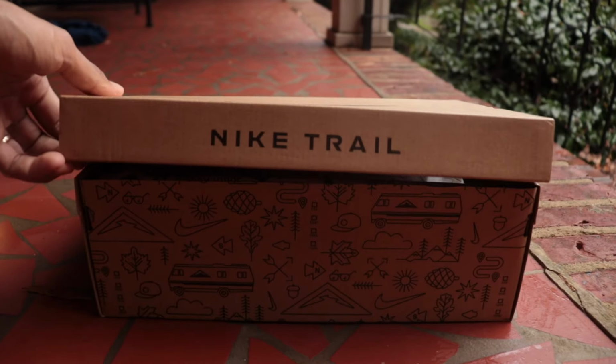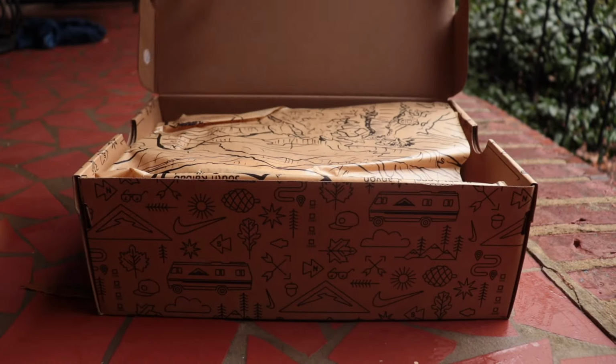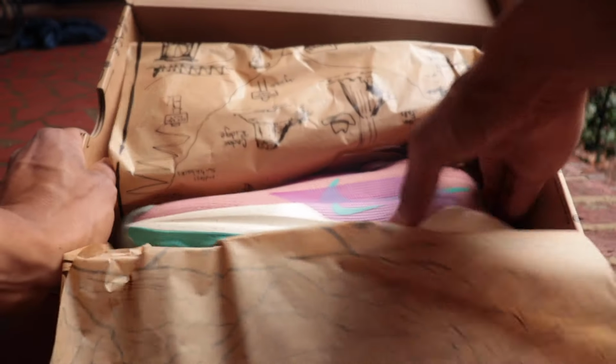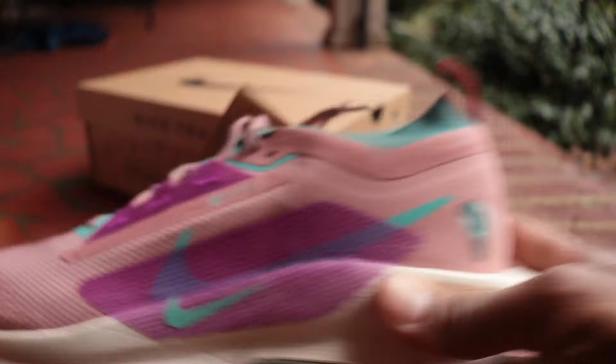All right, let's open this thing up. Bada boom, bada bang. The colorway was fire, but let's see how it looks in person. Boom, bang. Oh, yes. I have not had a good colorway like this in quite some time. I mean, holy cow. Look at this thing, man.